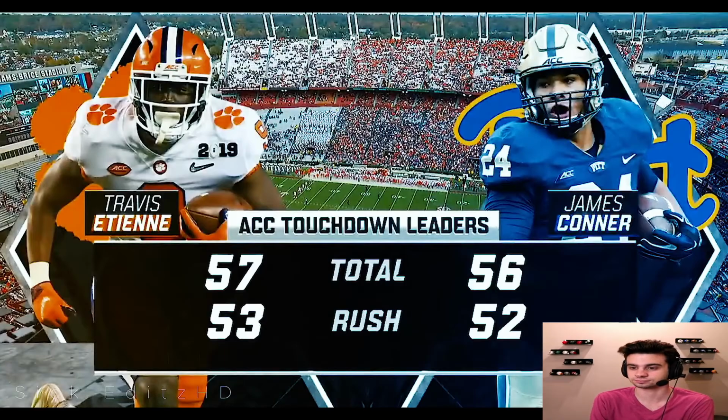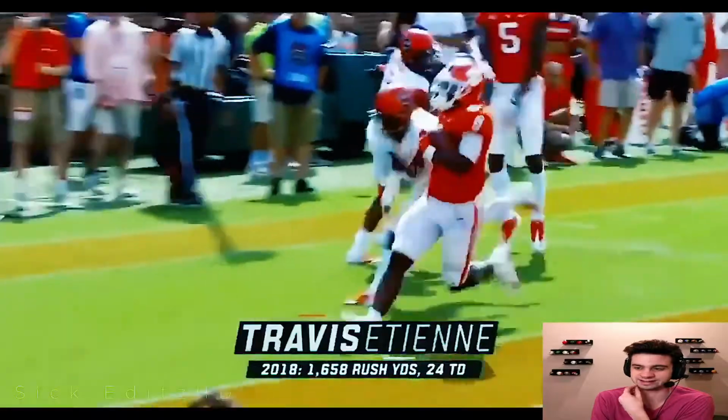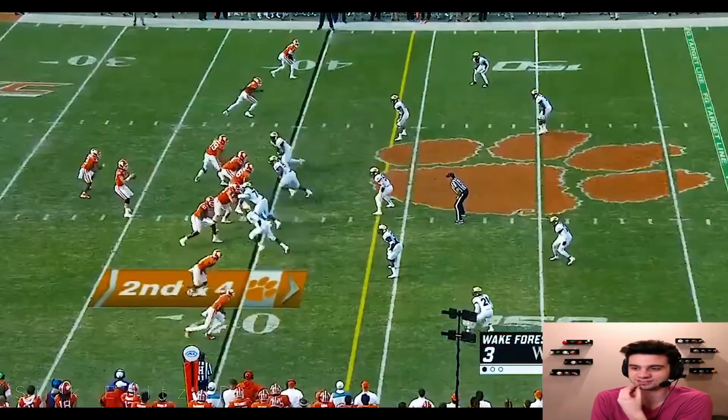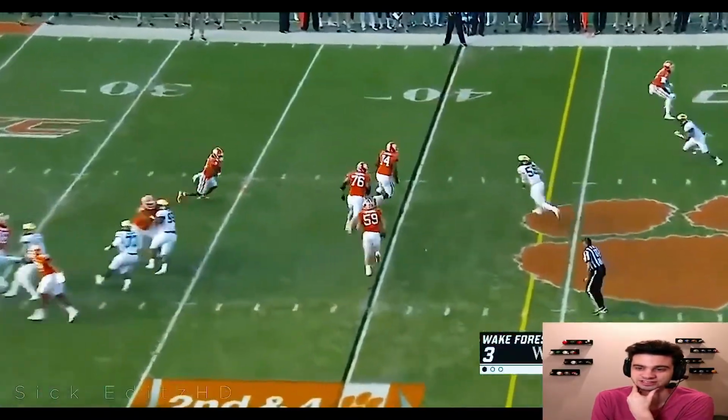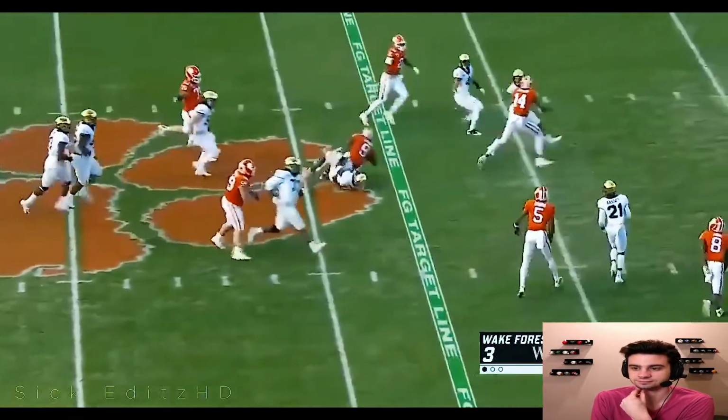Etienne has been capable of. But again, you also look at that, and that graphic just showed that he leads the ACC all time in touchdowns. This dude just gets in the end zone. Blockers out in front. Breaking tackles. Right.